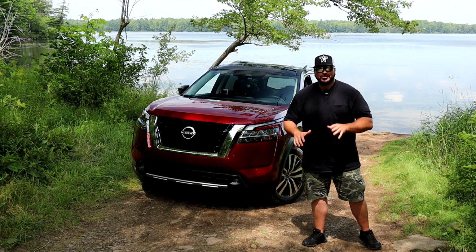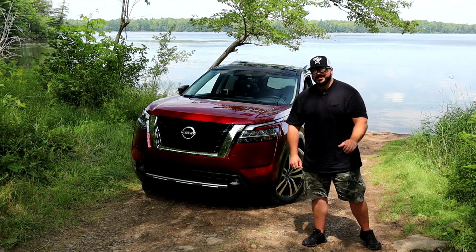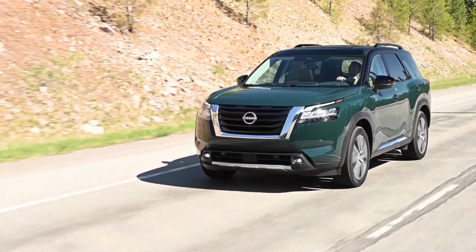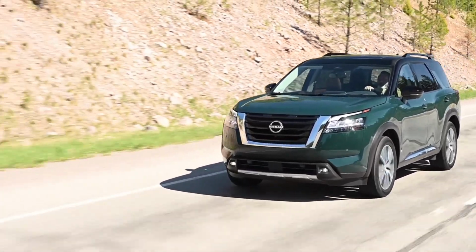Today I'm in Ontario driving the brand new 2022 Nissan Pathfinder. Alright, on the road with the new Pathfinder 2022. Brand new Pathfinder. Everything is new from the ground up pretty much on this new Pathfinder. So new styling in and out.